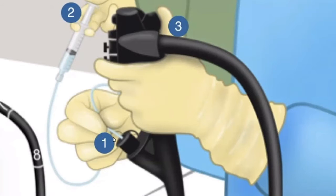Step 1 is you poke very gently with your needle out. Step 2 is the assistant basically taps rather than injecting. And it's very important for the assistant to tap on the plunger so that small aliquots of fluid go out with each step. And that way you can control what is happening. And in addition to tapping, it's important for the assistant to say how much has gone in, like 1 cc, 2 cc, 3 cc, so that the endoscopist knows what is happening. Otherwise, the endoscopist doesn't know how much has been injected.